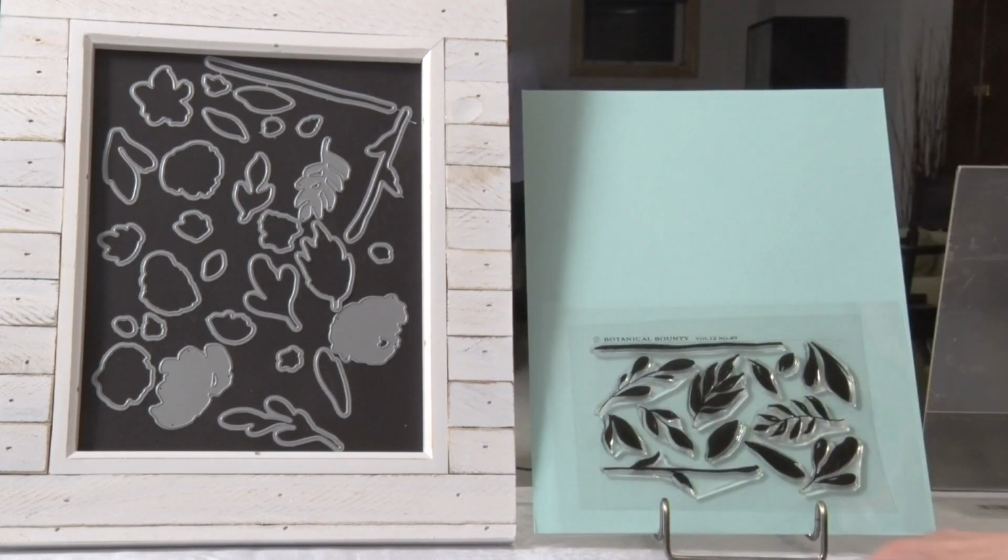Exactly. And in fact, there's some leaves in here as well that would be great for masculine projects. So just because it has flowers in there does not mean that this set would not do beautiful things for masculine projects. And this stamp set is a $24 stamp set. And then the dies, I think they're 26. It's a really wonderful die collection because there's a die for each image, so you have complete versatility with the stamp set.